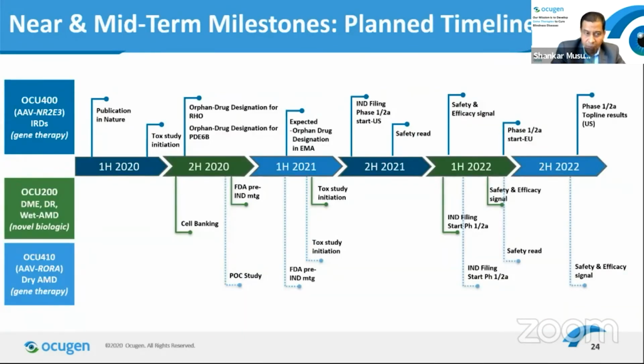So in a nutshell, in summary, we've got 3 major programs, 2 in gene therapy, and our game-changing program, OCU400, which is targeting many retinal diseases with a single product, is going to be in the clinic next year. And in the interim, the tox studies are going really well, and we have many milestones coming through that with inflection points. Once again, we're going to initiate clinicals, then we'll start giving the safety read. With gene therapy, once you're in the clinic, you can give the safety read on a 3-month basis, along with some efficacy signals. Similarly, OCU200 is going to tox studies next year.